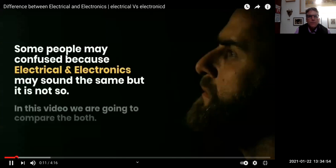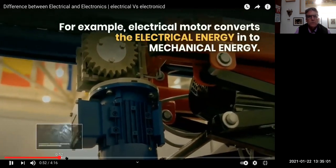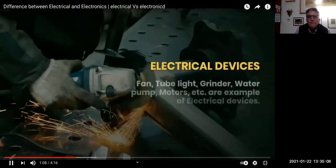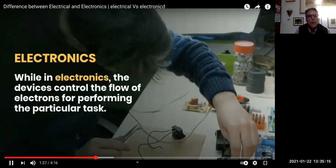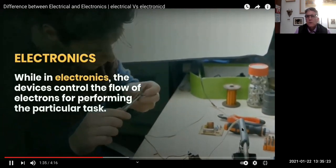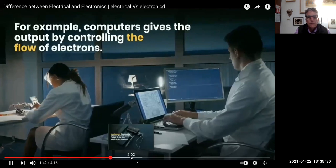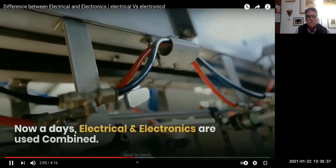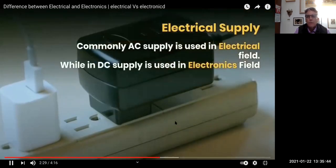So that giant control panel, that's electrical. Light bulbs, electrical. Electric motors, electrical. Alternator in your car, transformers in the power yard, electrical. Big grinders, fan, tube light, grinder, water pump, motors, electrical. While electronics, the devices control the flow of electrons performing a particular task. Soldering iron, electronic device. Well, actually, no, a soldering iron would be an electrical device because it's plugged into the wall and it's just a big resistor. Laptop, electrical, electronic. You know, in power supply, electrical.